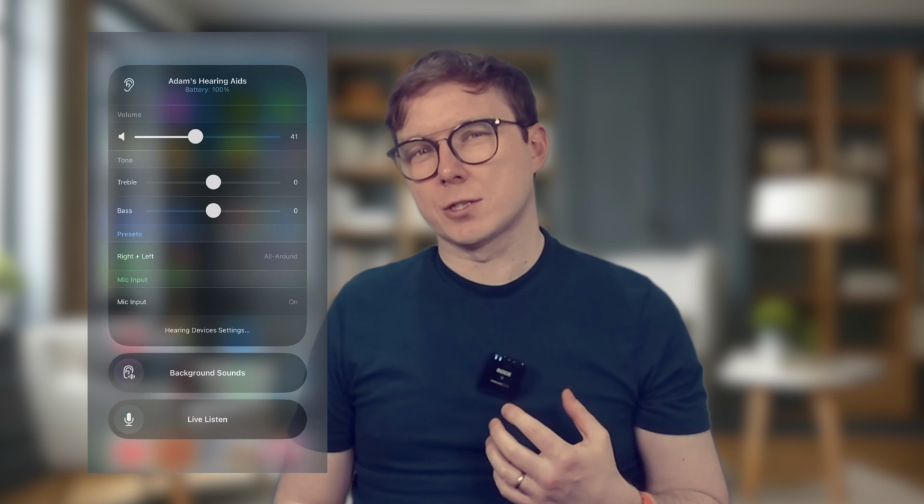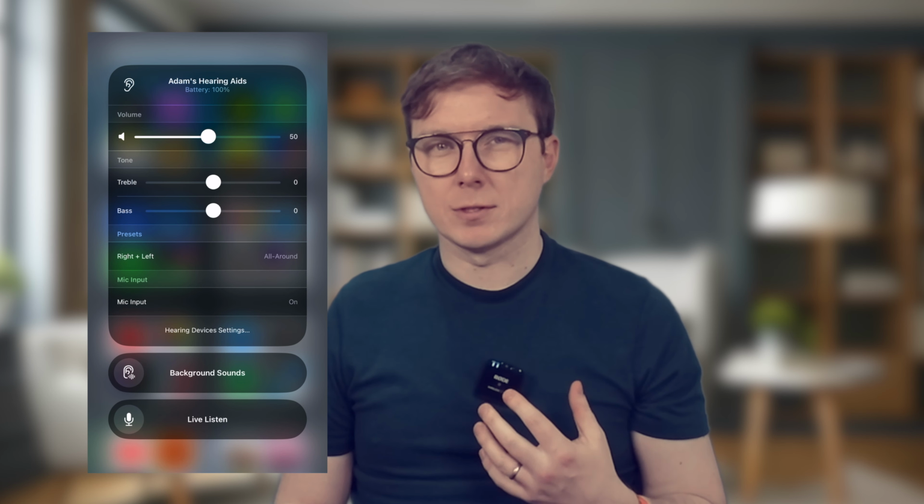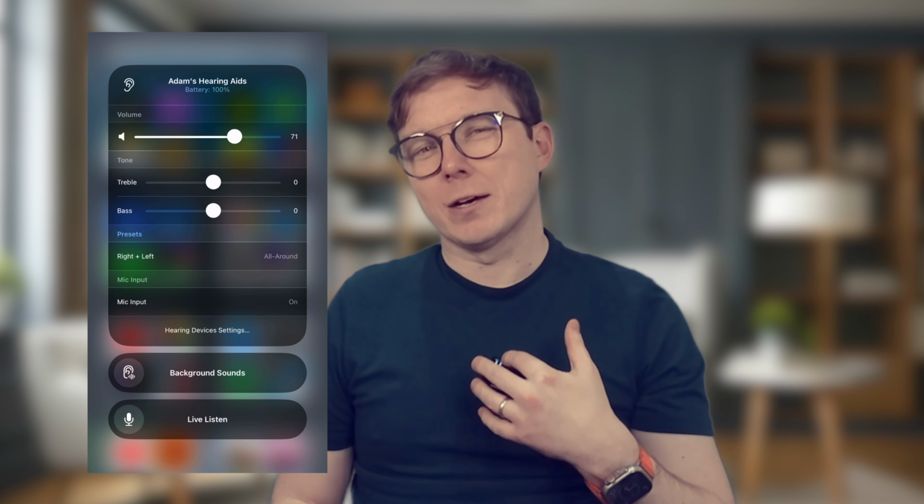If you like things simple, you can keep it simple. Often I just triple click the side button on my iPhone to turn it up and down, but if you want to get under the hood and really play around with the Nexias, you have that option too. You can adjust the EQ, reduce background noise, increase speech clarity, adjust the wind noise, and even make your own programs. There's a lot to get into with them.